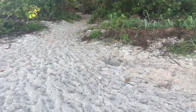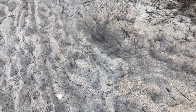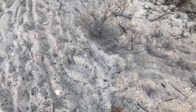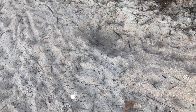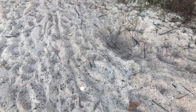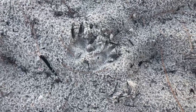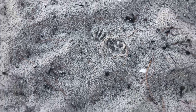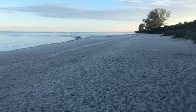Something did some digging here. I wonder what a raccoon was digging around in there. When they do that, they're usually digging around sea turtle nests. I don't know if there was an old nest there, one of them that didn't make it. The raccoons could have smelled the old eggs in there. Definitely see the raccoon tracks. See them down here on the beach? Those are raccoon tracks. That's why they put those metal cages on the nest to keep the raccoons out.